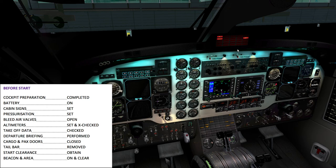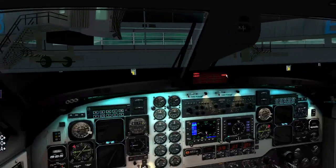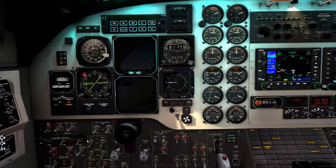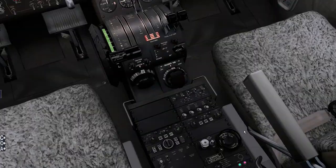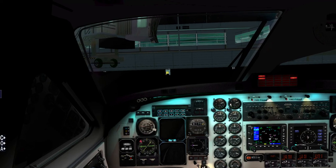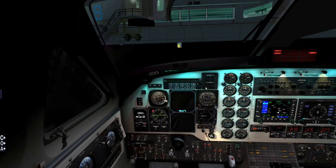Startup clearance is obtained. We have the beacon on, and we'll be pushing back first, then we'll be starting the engine. So let's check that everything here is happy. Yep, everything else is happy. So let's start the pushback. Brakes off. Pushback starting. Better check that I'm not over pushing it.